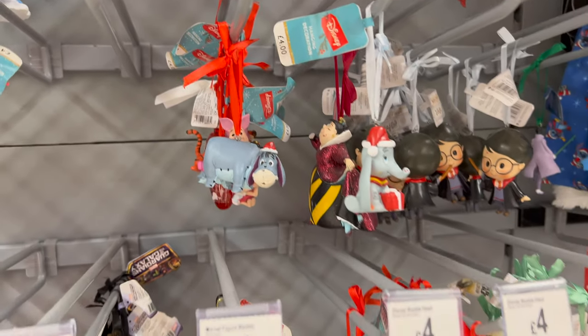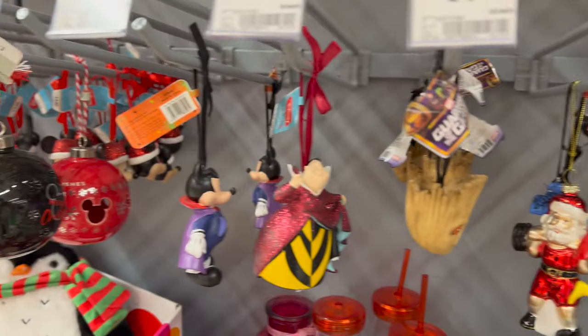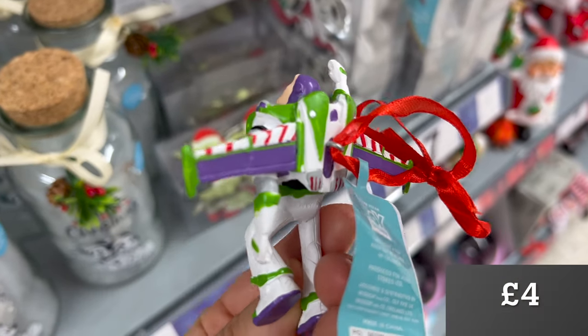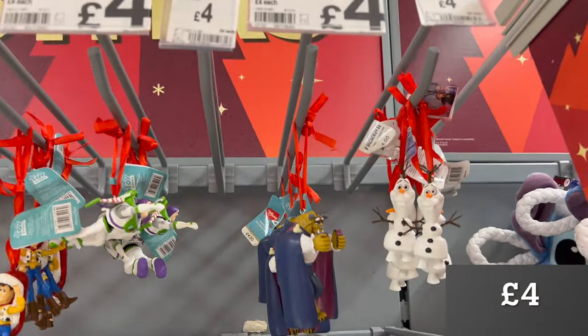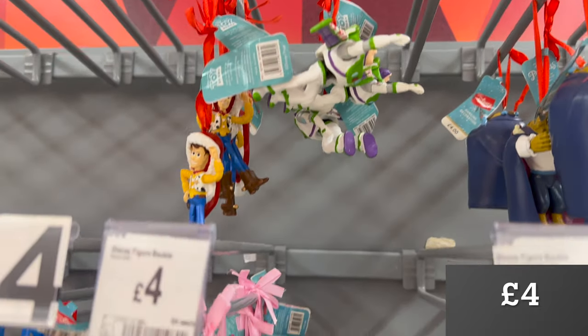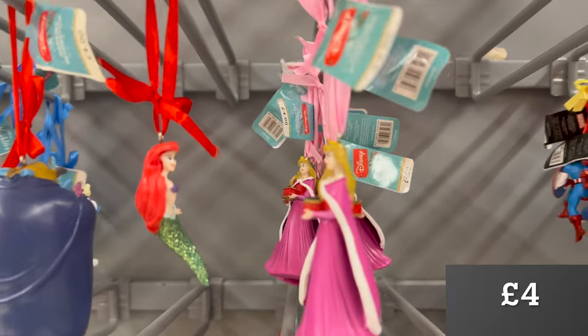Let's start with the Christmas tree decorations. There are lots of individual ornaments with Disney characters, as well as Marvel and Star Wars characters, too. I was really impressed by the quality and detail on these tree ornaments, and thought that the price was quite reasonable at £4.